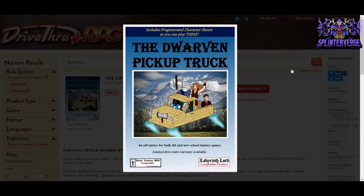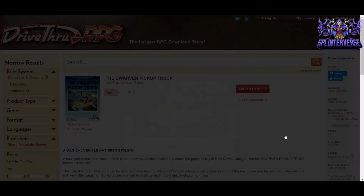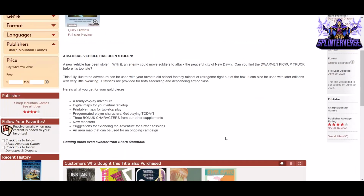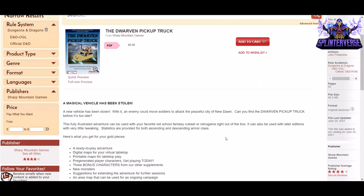But it's compatible with classic D&D, AD&D, Labyrinth Lord, basic fantasy. So you can play it with the basic, and it just gives that feel. It's got pre-generated characters. It's from Sharp Mountain Games, $3.50 for 32 pages. It says a new vehicle has been stolen. With it, an enemy could move soldiers to attack the peaceful city of New Dawn. Can you find the Dwarven Pickup Truck before it's too late? I don't know. I hope so, because that thing looks like a fun ride.